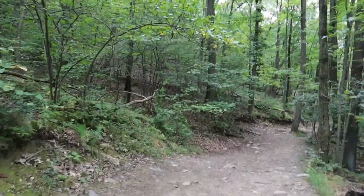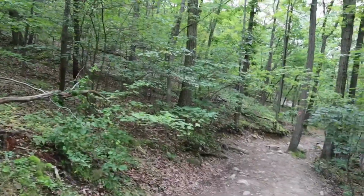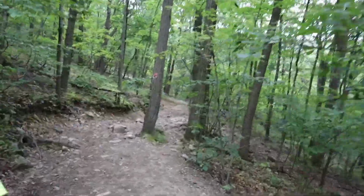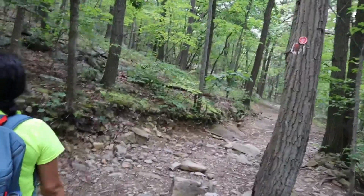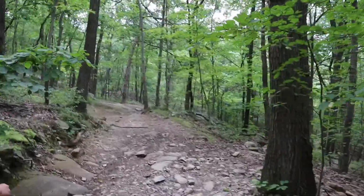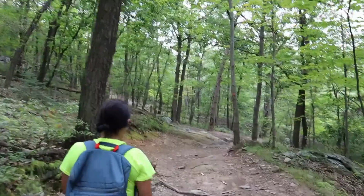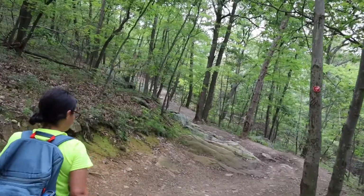And I'm not too familiar with this little section right here. I did hike the other side of this place, but these trails right here lead you in totally different directions and stuff. So we want to stay on the trail here and continue following these little red markings. And it looks like it's about to start going up more.